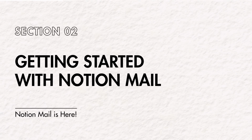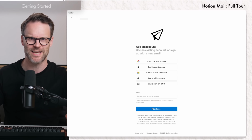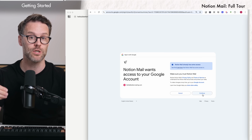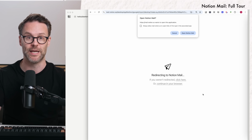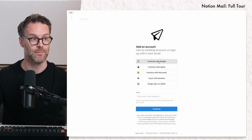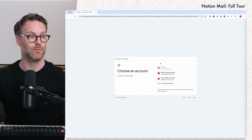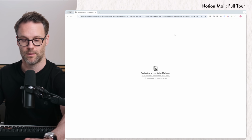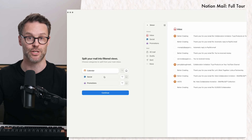Okay, first of all, how to get started. So for existing Notion users, sign in with your Notion account and your mail account will automatically be tied to your login email. So your Notion Mail account is the same as your Notion account. So for me, I'm going to click sign in with Google. There is my Notion account. And we can see I'm logged in as I need to be.